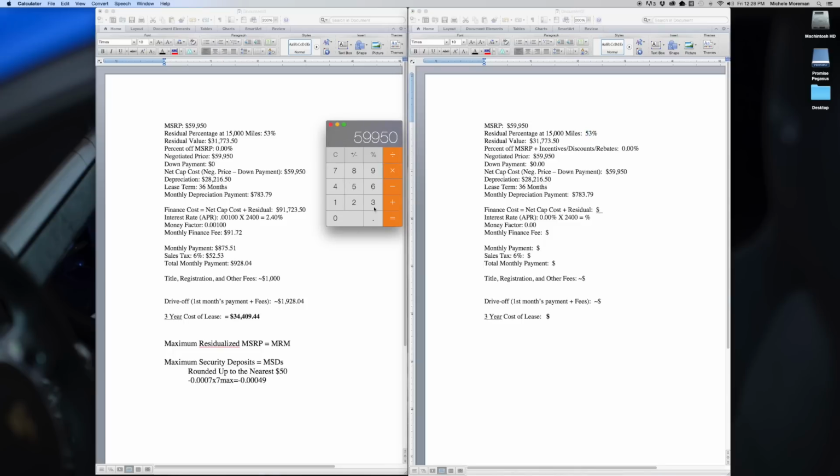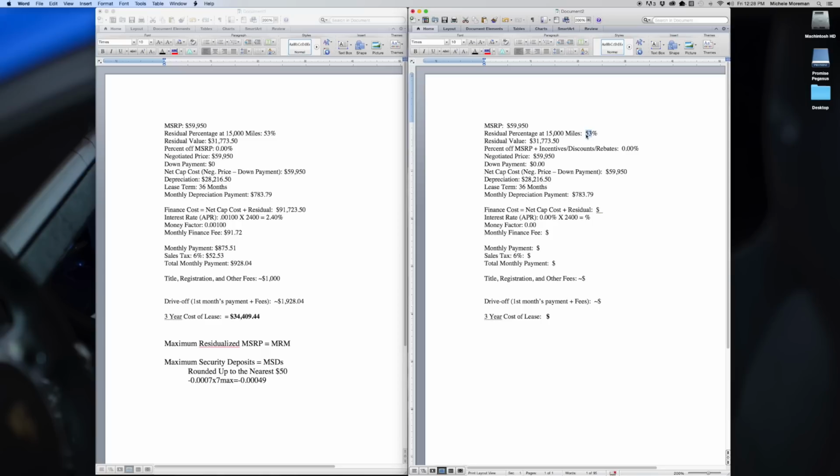So you can see here, if this number was higher, say 60%, then $59,950 times 0.6, minus $59,950, would be $23,000 divided by 36. So my payment would be $100-something lower. If my residual was 60%, so the value at the end of the lease was higher, I don't have to pay as much because I'm not financing as much, or paying for as much depreciation, if you will. So that's the monthly payment for the depreciation.